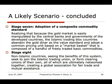At stage 8, non-Islamic countries, seeing the benefits of the system, will seek to join the Islamic trading union or form clearing unions of their own. And eventually, as E.C. Riegel said, we will have one common global monetary language, and it will be based on this credit clearing process.